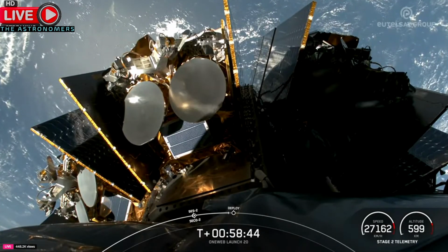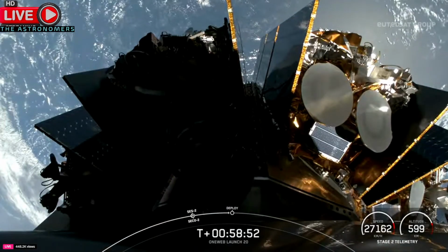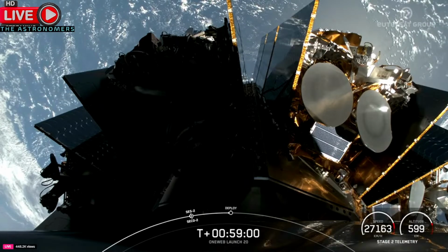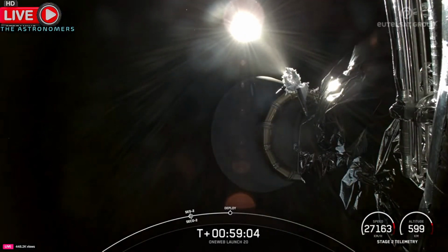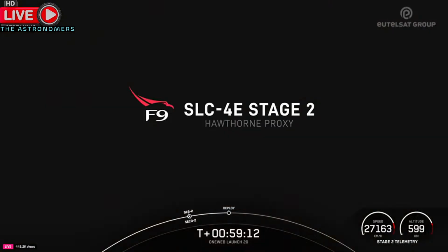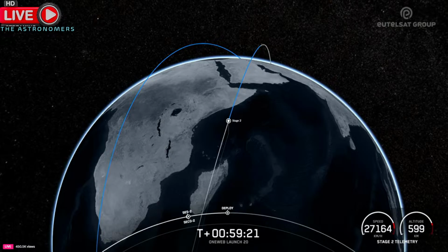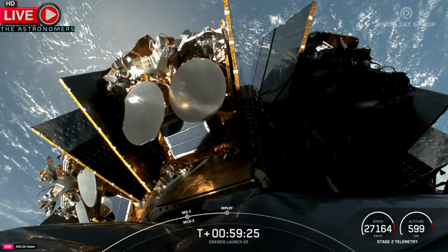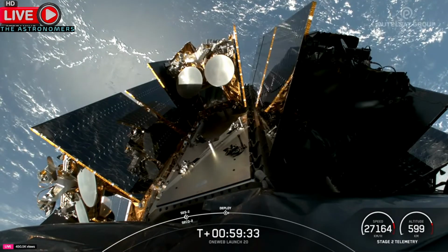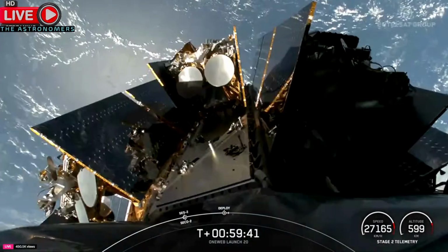So we should start seeing deployment of the first 10 of the 20 Eutelsat OneWeb satellites in the next few seconds here. Sat A4 and A8 have been deployed. So we just had deployment of the first 2 satellites of this batch of 10, and the next 2 will be deployed in about 30 seconds from now.